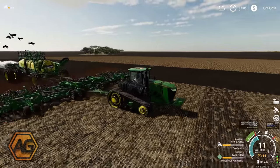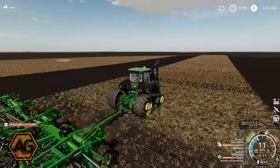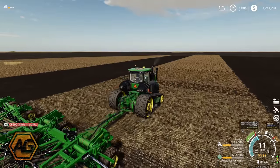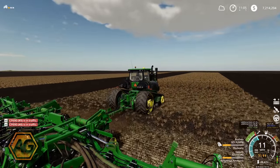Obviously, we didn't have the problem last time we used these seeders because we had the fence running them. So, like I said, everything's going pretty well. Similar amount of seed and ammonia in this planter. So we'll just leave them going. We'll get them filled up when they need to and get this field finished.